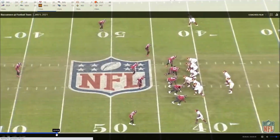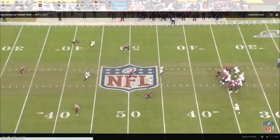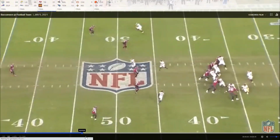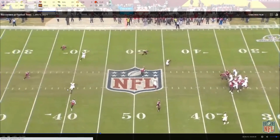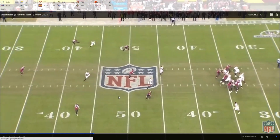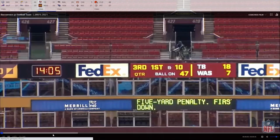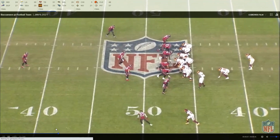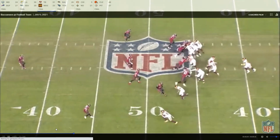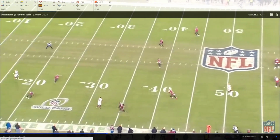Yeah, just get the receiver on the crossing route here. I like it. Giving you protection. You could have potentially pushed it downfield to one of these two. If you would have got it over the linebackers, this could have been a huge play. But I like the safer call there. Nice.